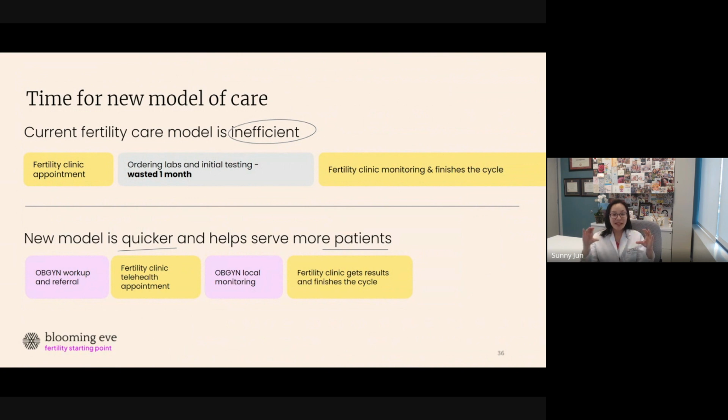So that process can be significantly shortened if OBGYN clinics or physicians are educated about the workup that's needed to start fertility treatment. And the workup is typically the same, whether it's IVF or IUI or with the lesser aggressive treatments. So this same workup can be done, and then they would be referred to a fertility specialist. And at that appointment, because the testing has already been performed and we have the results, the physician is then able to create or at least discuss the best fertility treatment option for the patient, and then also determine a protocol for them to start sooner.